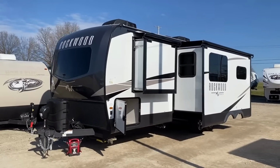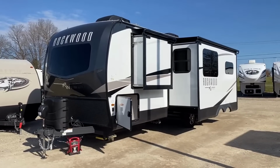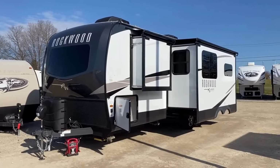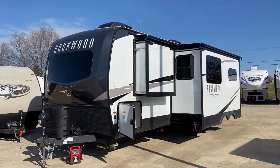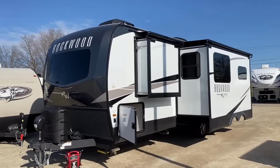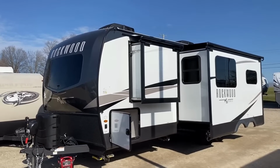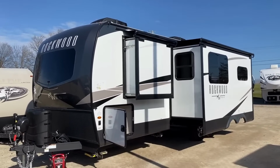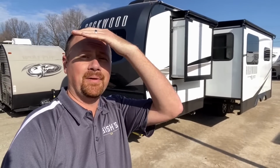So keep in mind, again, this is just an example of what one of these might have to offer, not necessarily how every single one of our Rockwood 2606 at Bish's RV is going to be built and equipped, like the slide awnings you're looking at. Those are an awesome option, and a lot of people go, every camper should have slide awnings. It depends. It depends on where you camp. Now, if you're around my neck of the woods, southern Michigan, there's a lot of tree coverage, a lot of parks, and a lot of sunshine coming in.